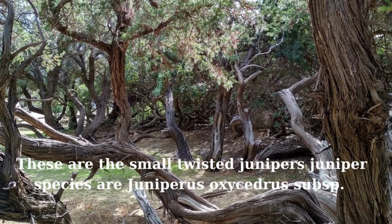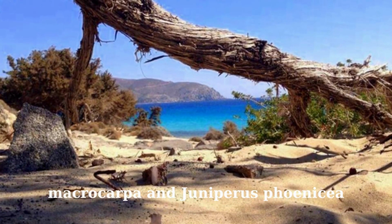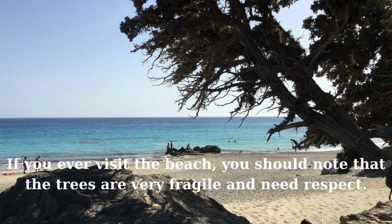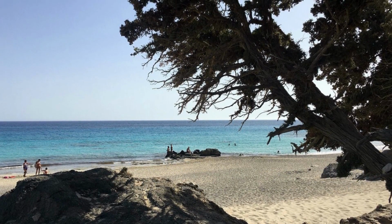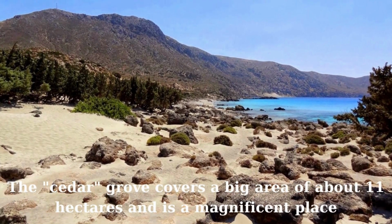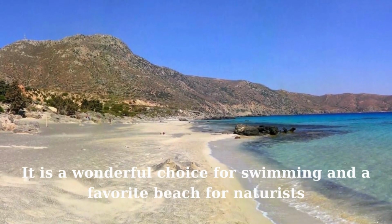Juniper species are Juniperus oxycedrus subsp. macrocarpa and Juniperus phoenicia. If you ever visit the beach, you should note that the trees are very fragile and need respect. The cedar grove covers a big area of about 11 hectares and is a magnificent place. It is a wonderful choice for swimming and a favorite beach for naturists.